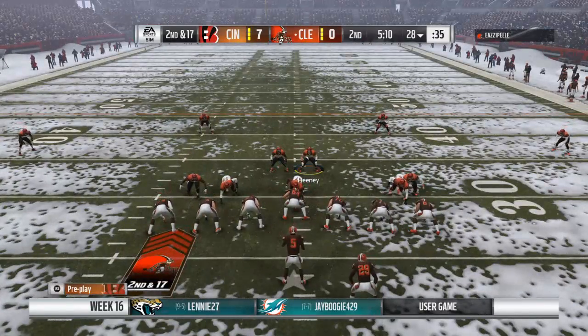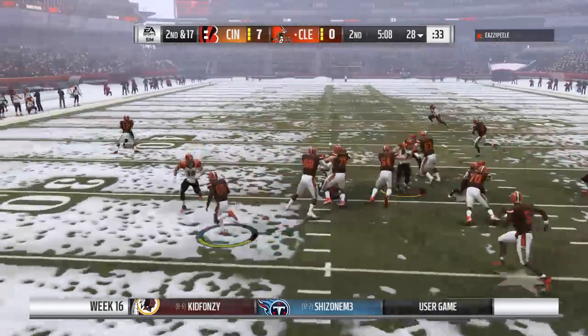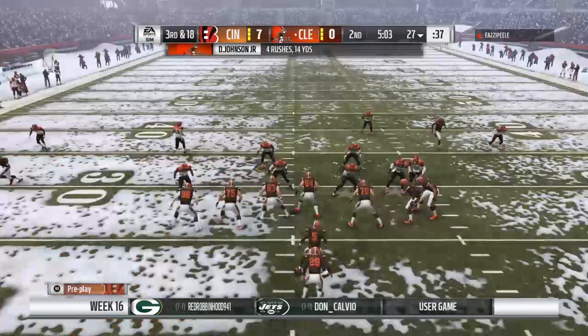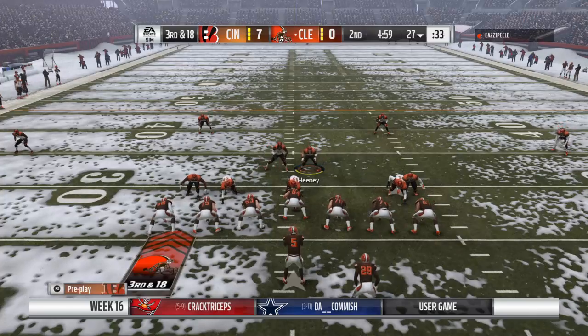Now, following the sack, they'll look to make amends on a second down and 17. They'll run it now out of the gun. And that play going absolutely nowhere as he's belted before he could get out of the backfield. They'll lose a yard, and it brings up third.